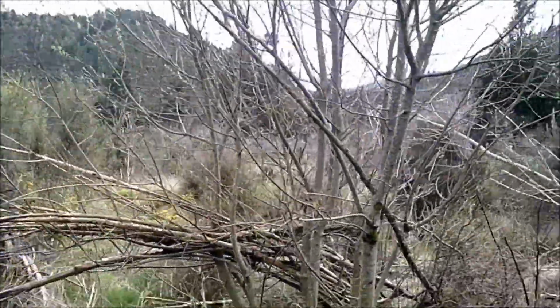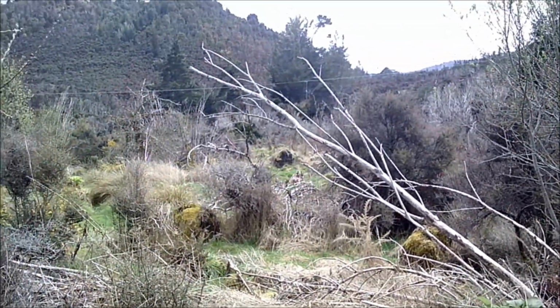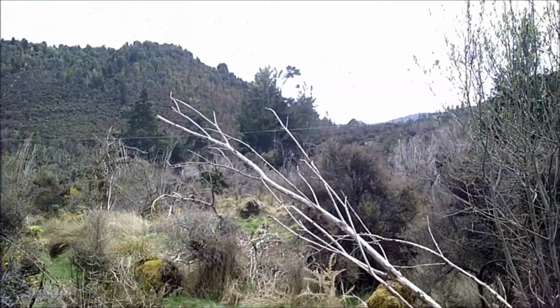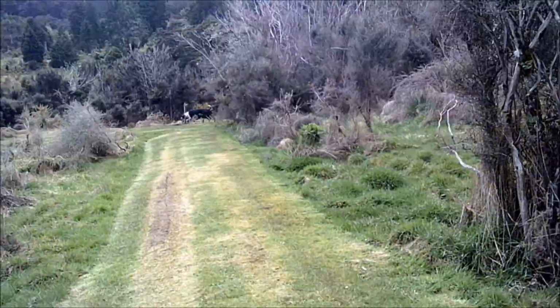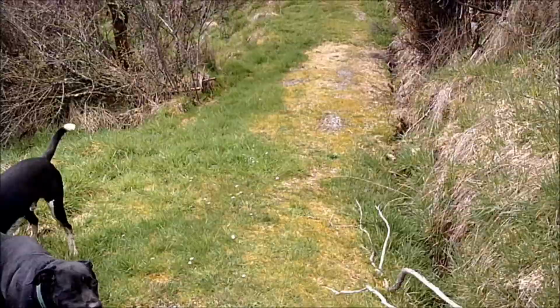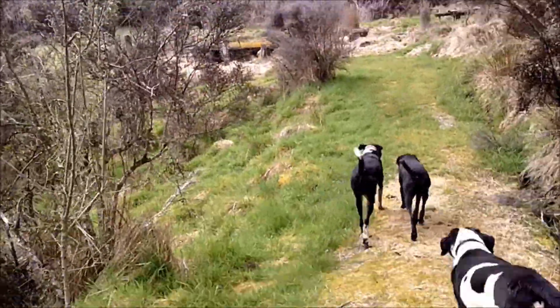I don't see any. Oh, there's a fireplace right there. See the fireplace right there in the distance? Right there. So that's where one of the houses were. There's a track that heads that way just here, so it might take us to it. So I think we've just found the old school building.